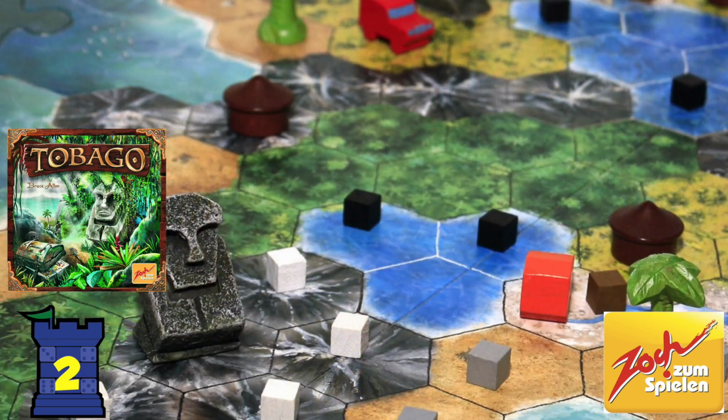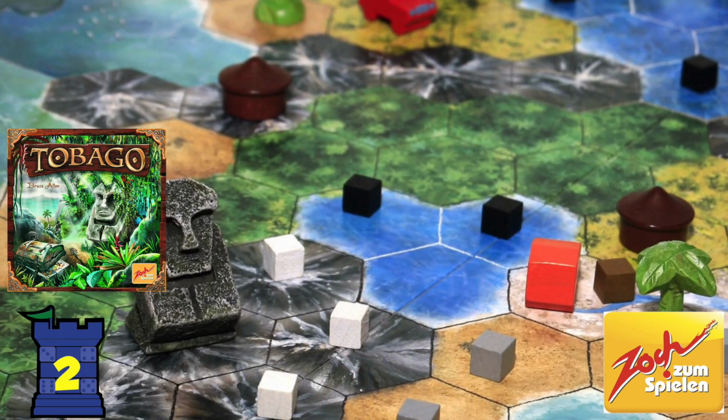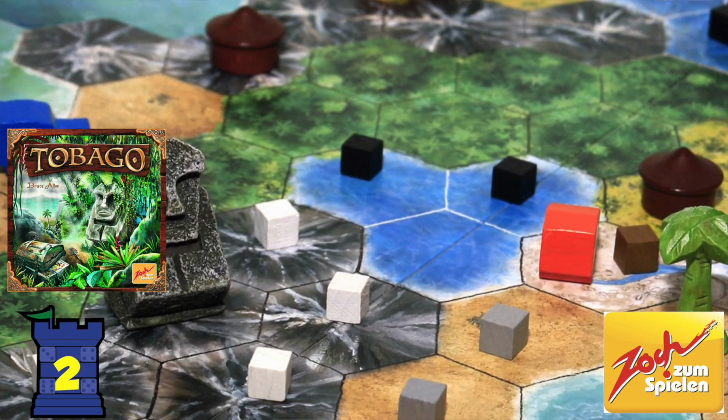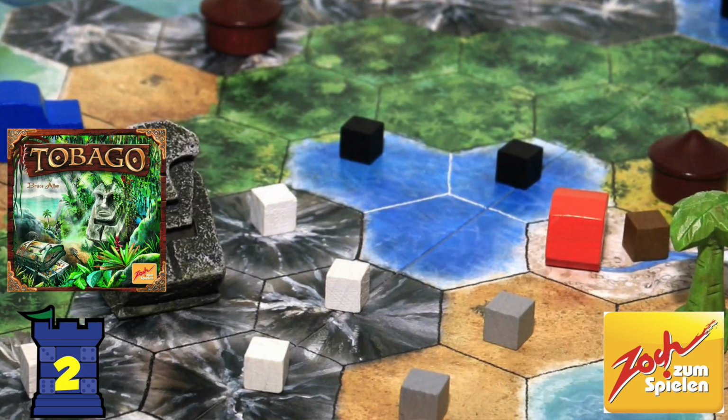Number 2 is Tobago. Tobago is a logic game in a sense where you're going to an island and you're looking for treasure, and you are determining where that treasure is. You'll play a card that says, well, it's not on desert spots that are next to trees. So everyone puts a cube on the desert spots that are next to trees. And slowly you're canceling out spots so you figure out where the treasure is, then you drive your car there, get the treasure, and then we find another treasure. It's a cool concept, really good. Not as many people have heard about this one, but it's a really solid game.